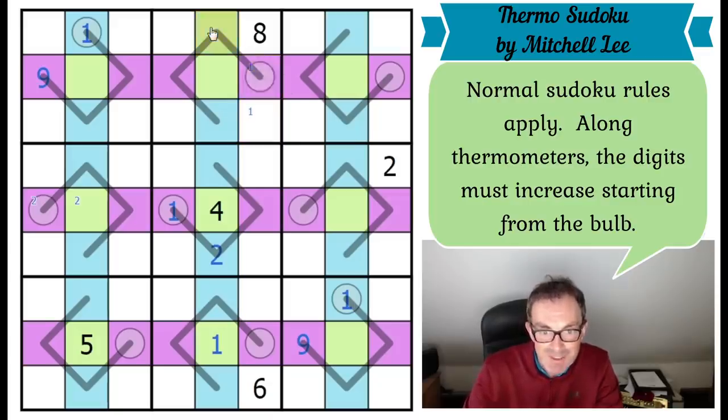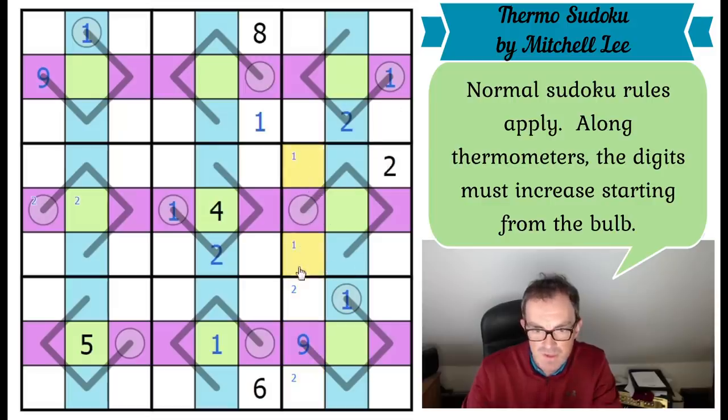It can't be here because that would have to be a 2. So this is a 1. 1 goes here by Sudoku. Oh my goodness. 2 goes here. 2 goes there. 1 goes in one of those 2 cells. One goes in one of these 2 cells.